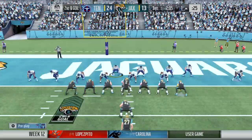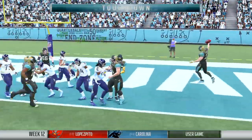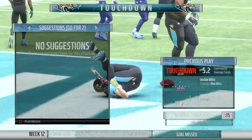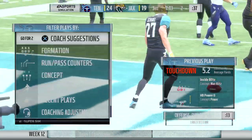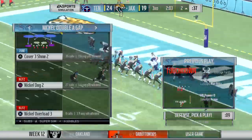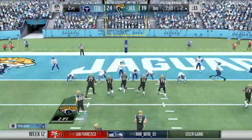3-19. They'll give it to him up the middle. And he'll take this into the end zone. Touchdown, Jacksonville. A great play there. His 6th touchdown of the season. And the Jags take advantage of field position on the turnover to cash this one in.